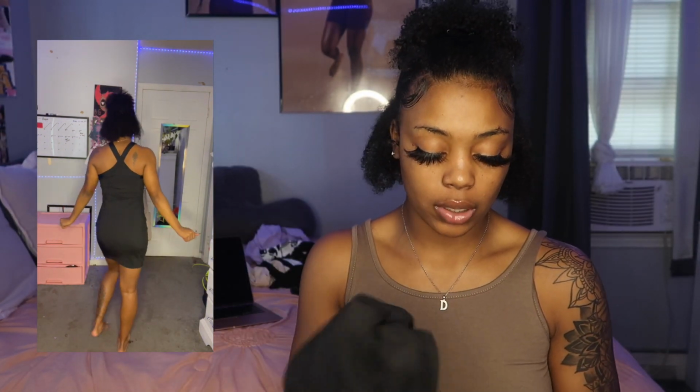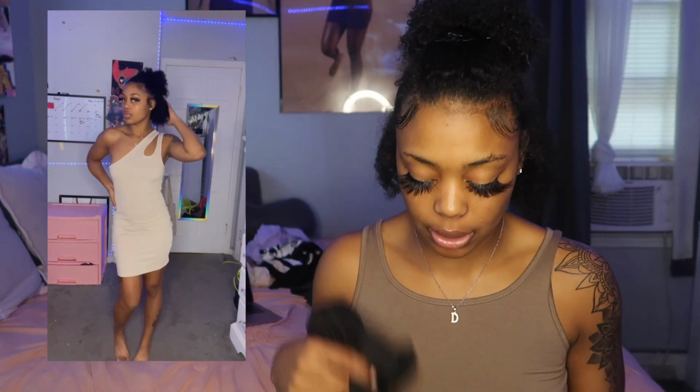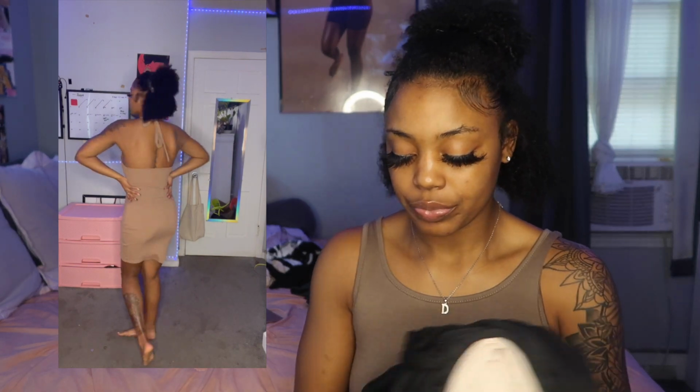So I got a 4-piece set of dresses. I got two black ones, one brown one, and then one beige one. Let me show y'all the fit right here and how all four of those look. Comfortable. I could wear these out. I might not wear some of these to class, but some of them I could wear out. Just some basic dresses just to have. Nothing too outstanding.